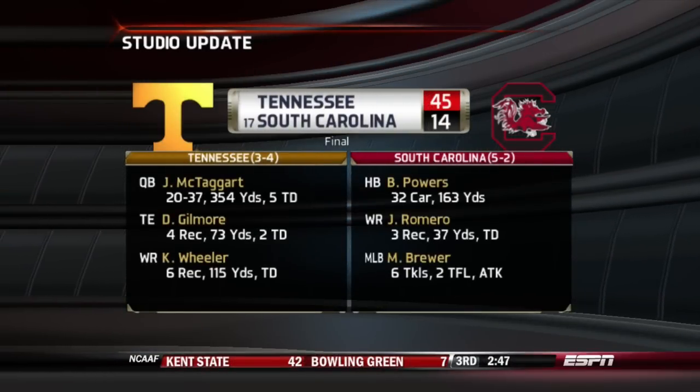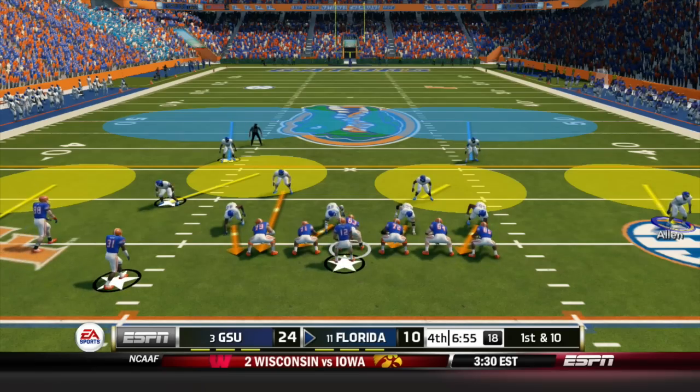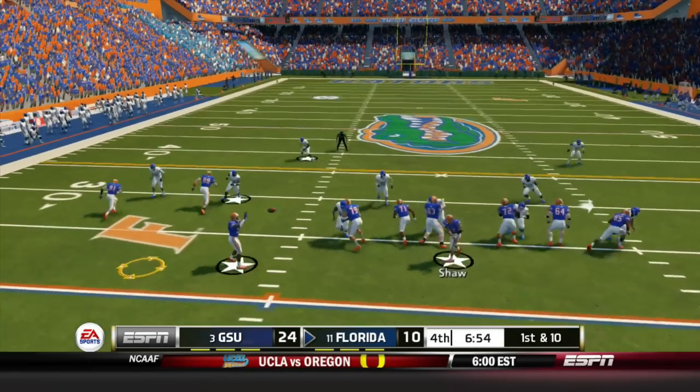And we have a studio update. Unranked Tennessee takes down number 17 South Carolina 45-14. Back to our game here.